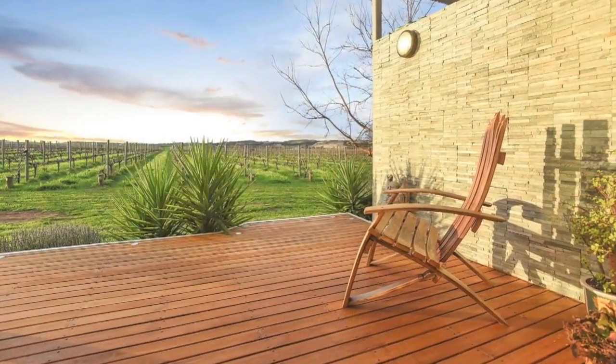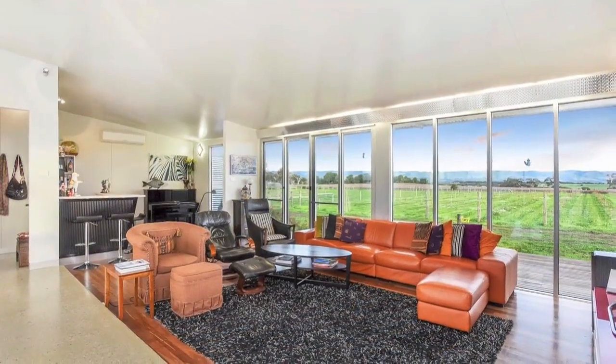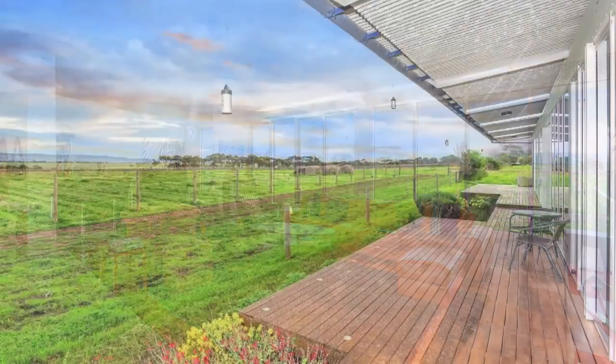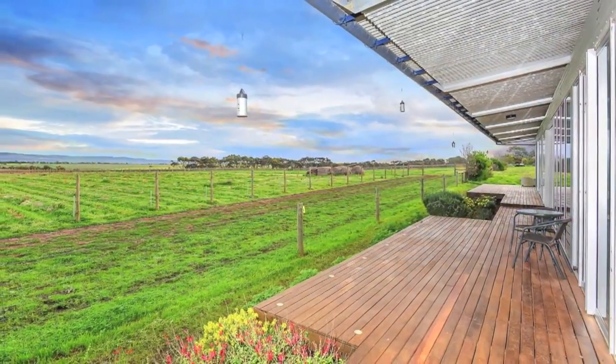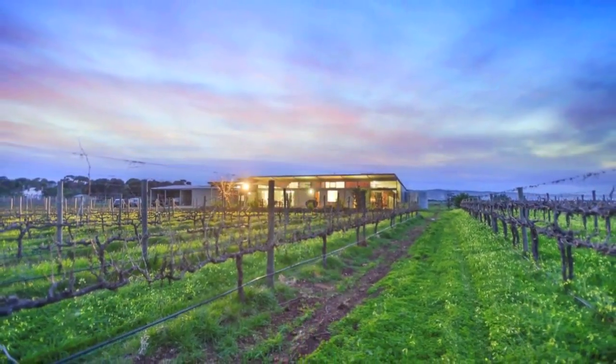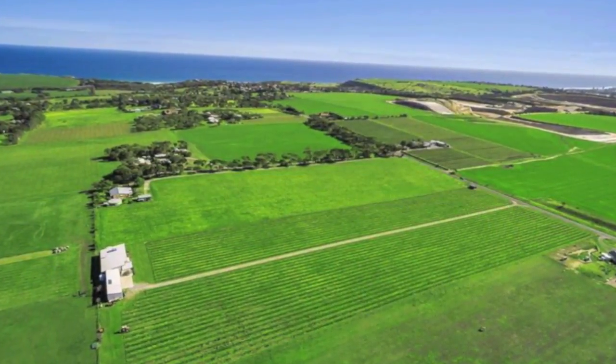Hardwood decks, front and rear, seamlessly extend internal living space. Chase the winter sun or shelter from the summer rays. The outdoor living options are adaptable to suit the weather, the season, or just your mood. A remarkable grand design nestled amongst the vines of the McLaren Vale wine region, a stone's throw from the beach.